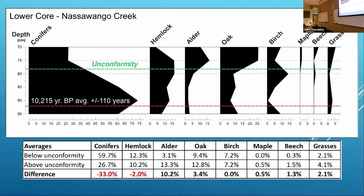We got through the most important part, which is establishing the unconformity. Again, if we look at the average of the two C14 dates, here we are at 10,215 years before present. Based on the color change and the change in the sediment property, we believe this is probably the unconformity here. And indeed, if you look at the pollen below and above, you can see it radically changes.